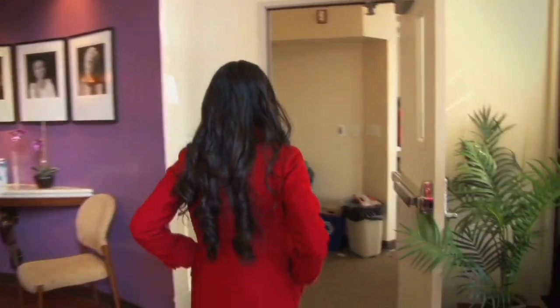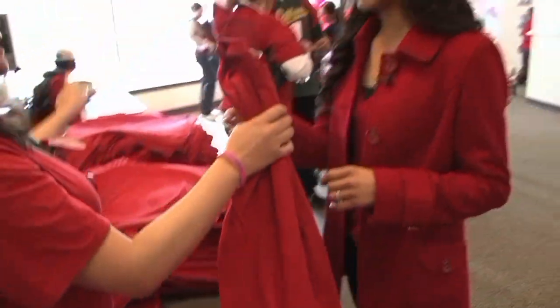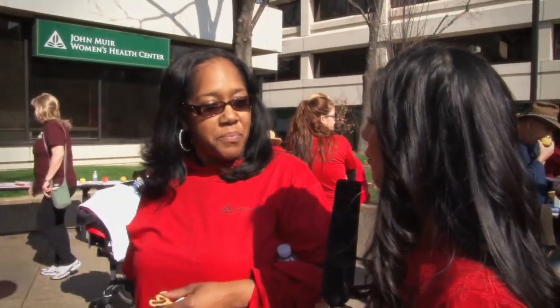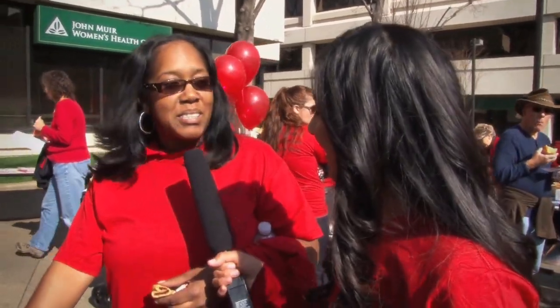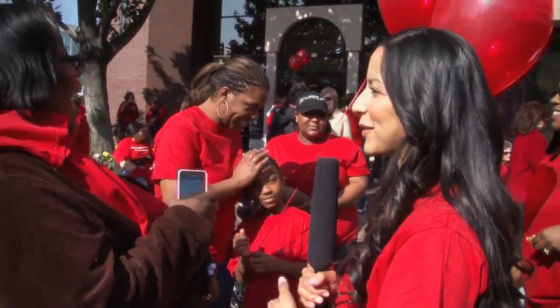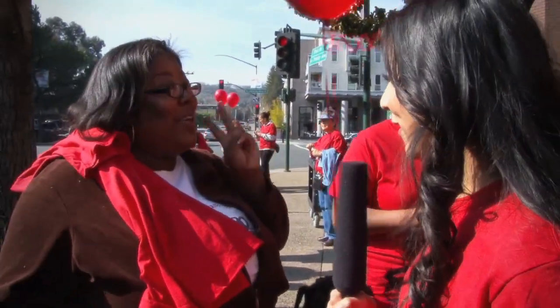Registration time. Hello, I'm here to register. And then just proceed to the end table to get your pin and fill out your raffle ticket. Alicia, is this your first time doing the event? Yes, this is. Okay, what made you come out today? My sister, Tamisa. So I know that you dragged your sister out here. So this is not your first time. You're a pro here. Second year.